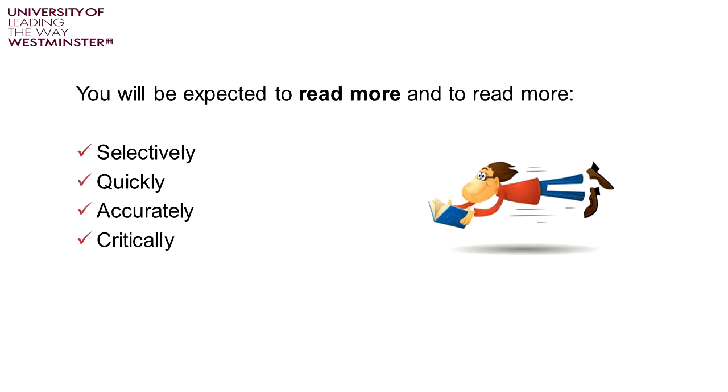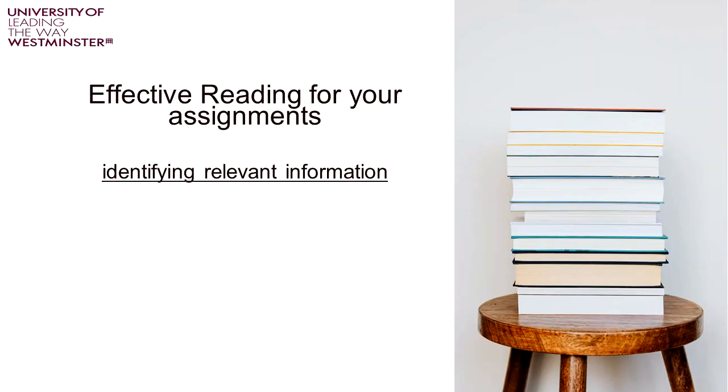So at university, no surprise, you will be expected to read more and to read more selectively, quickly, accurately, and critically. And I hope this workshop will go some way into helping with most of these. So let's get started and let's look at how to identify relevant information in order to save you time.